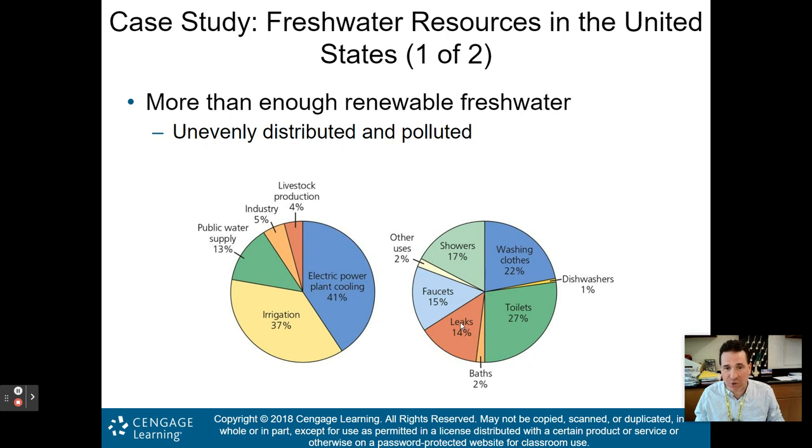Leaks, 14%, that just goes away. Faucets, there's what we're drinking, 15%. Showers, about 17%, right? So if you can cut some of these percentages down, take shorter showers, don't flush the toilet as much, maybe only wash clothes when you have a full load of laundry, right? Don't just wash one piece of clothing, wait till you have a full load. You can save a significant amount of water over the long run.